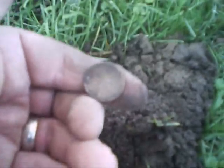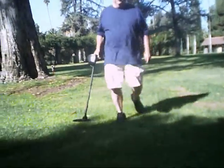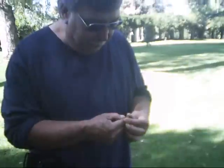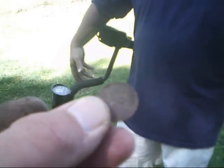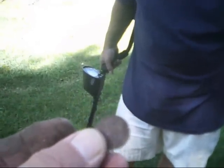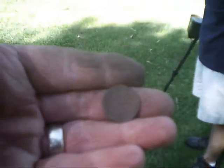Wow, that is cool. Check this out, Digger Dog. 1942 D. That's about how old we are. Take a look. Well, that's been there for a long time. Man, I'm excited. That's the first Wheatie I found at this park. It's very nice. Wait till I tell Raven 78 about that one. He'll be wanting to come up here real soon. Okay, folks, there it is. First Wheatie.